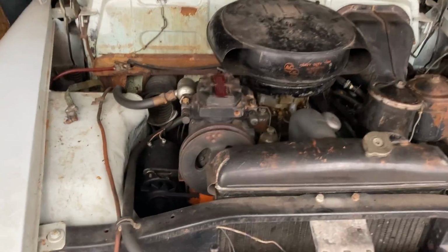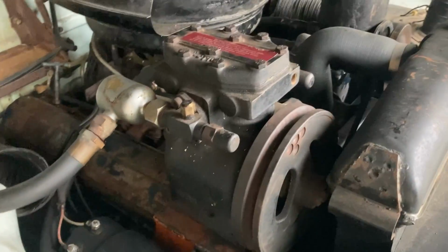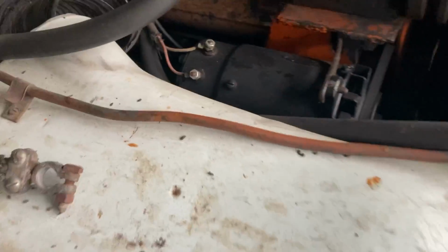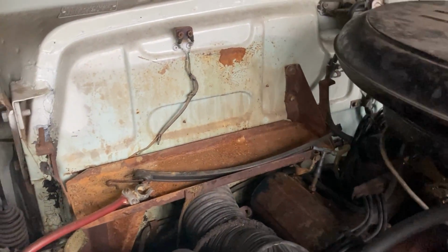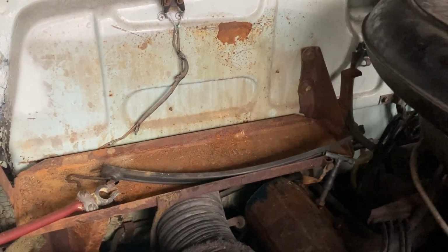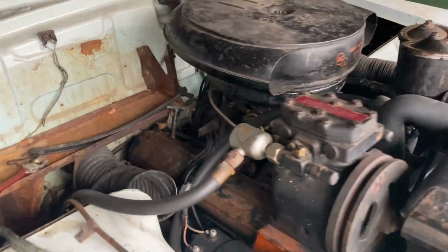See if I can open this with one hand. There we go. There's that giant air compressor pump. Pretty sure the generator has been rebuilt. Had the long 12-volt battery. First year for 12 volt. But it's still kind of a tractor looking battery. Long and skinny.